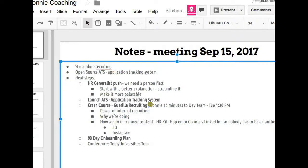And as far as the HR generalist push, the thing that we need there is starting with better explanation. We just gotta take down our old HR announcements and say, here's more clarity on what the role is and a simpler invitation. Maybe that's what will get us more focused candidates.